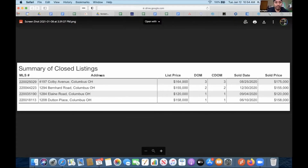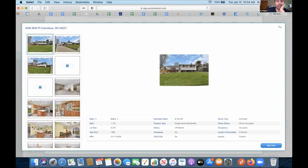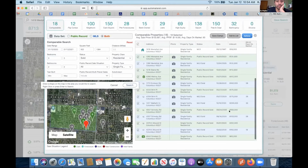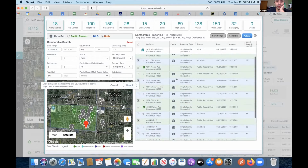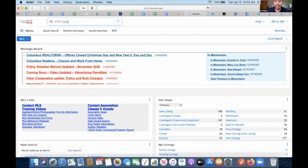They have a comp here of 4197 Colby, and it sold in August for 175. So let's pull that up. I got the MLS too. 4197 Colby. I also pulled up PropStream to see if that even showed up here, because a lot of our reps just use PropStream. Okay, so it's not up. It's a different one. I probably have to log in here.